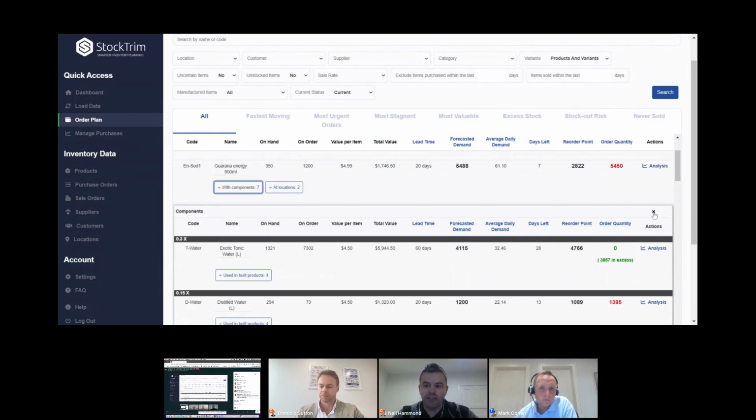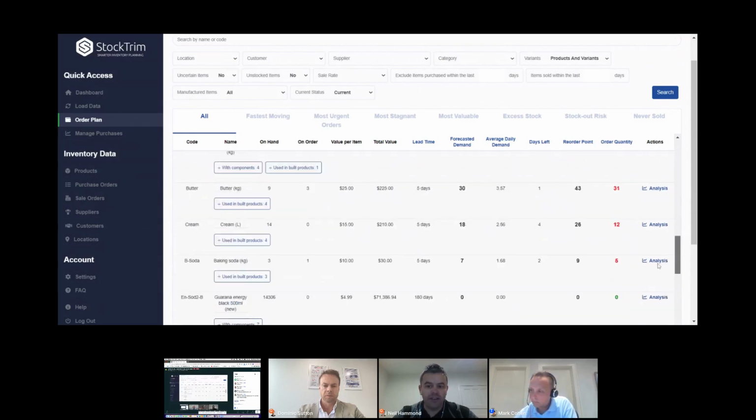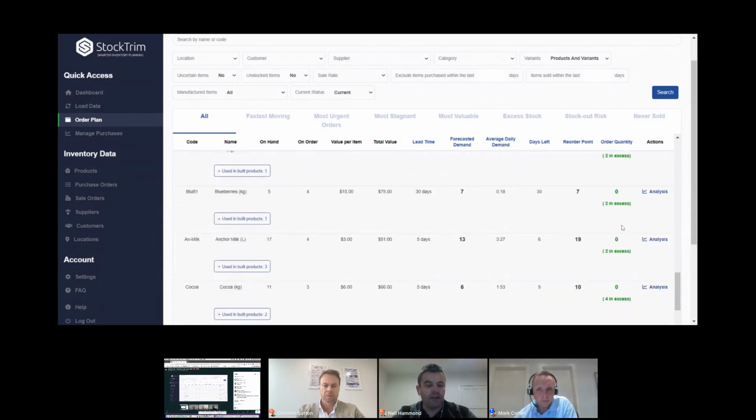So anything in red in this column is a quantity. It's a call to action, basically. We're saying that you seriously need to start either ordering these products in or manufacturing them internally. And so anything in green is where we say that you've currently got excess stock. So very, very simple recommendation.